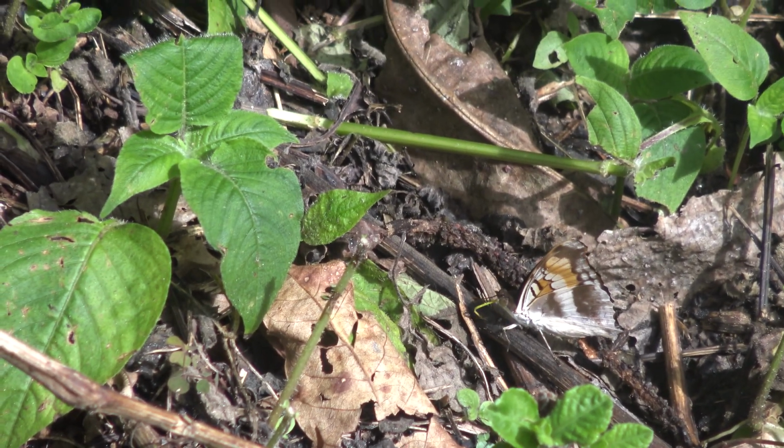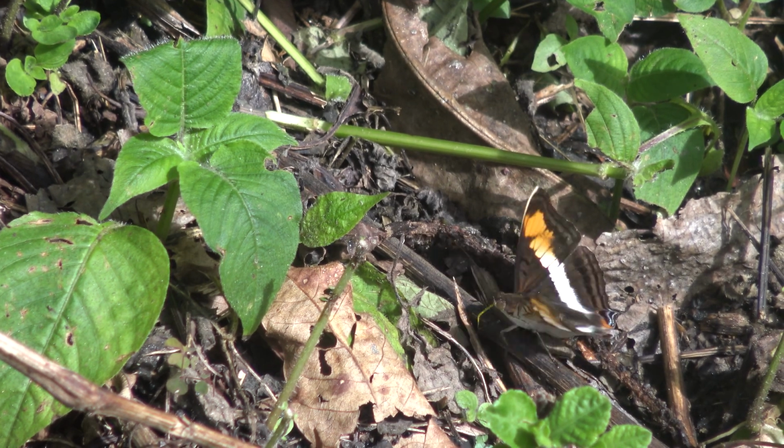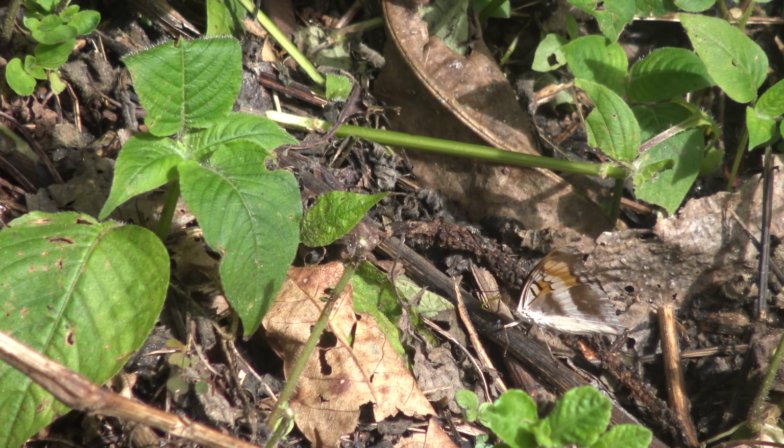Sorry for the shaking camera. It is funny to me how butterflies have such different preferences when it comes to the forest. And when you come to an open clearing or a dark patch of forest, every second you'll just see different species. This is one species that we could not encounter before except in this open little area.